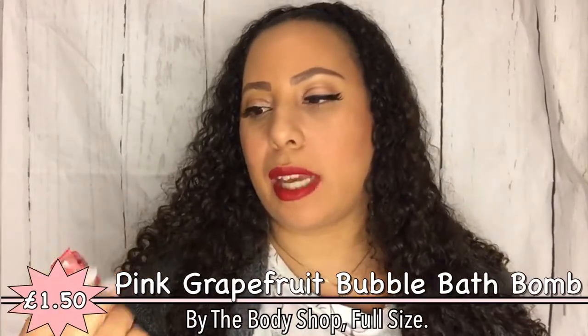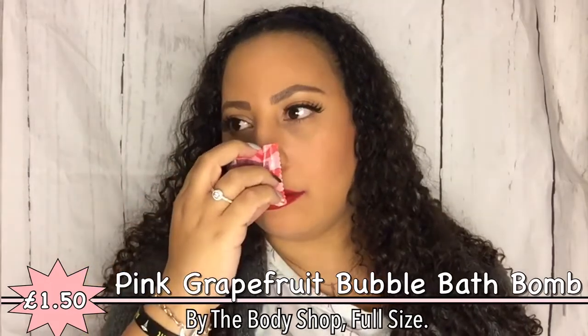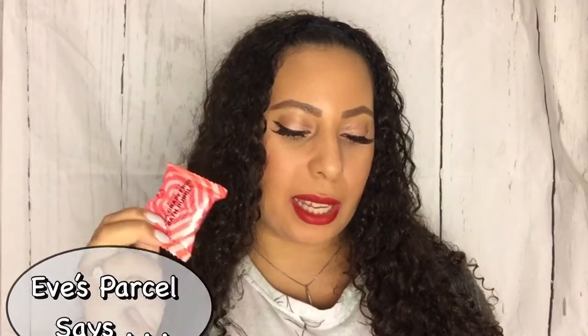First, let's have a look at this. This is from the Body Shop and this is a bath bomb. Pink grapefruit bath bubble. You know, bath bomb, bath bubble, same. It's in a heart shape, so that's nice for Valentine's. You can smell the grapefruit through it, that is very nice. East Parcel says, warm your bones with a soak in a cosy warm bath. Bring on the bubbles with a fun, fragrant bath bomb. Turns your tub into a fresh, juicy treat with an explosion of the scent of zesty, citrusy pink grapefruits. Lie back and enjoy. So yeah, bath bomb, can't go wrong.